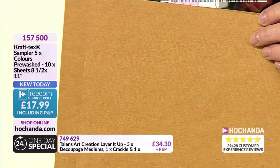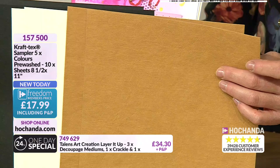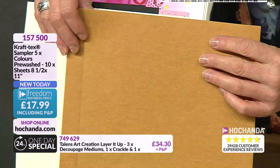I've seen bags made of it, purses. So if I wanted to make a pocket? Absolutely, anything. And then you could wash whatever that pocket was. It would be nice if you put it on a canvas and added textures like that.